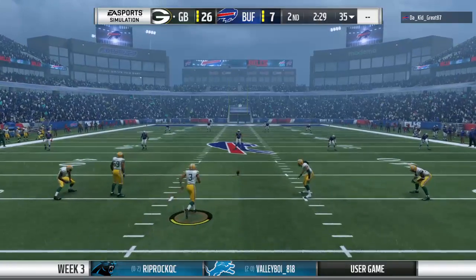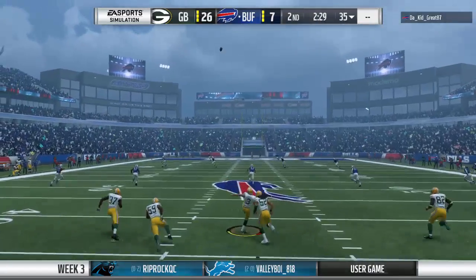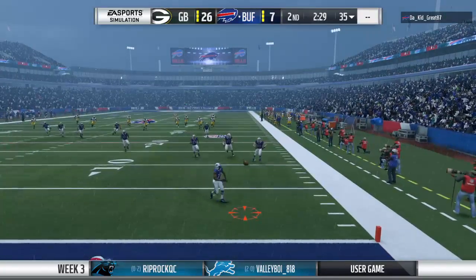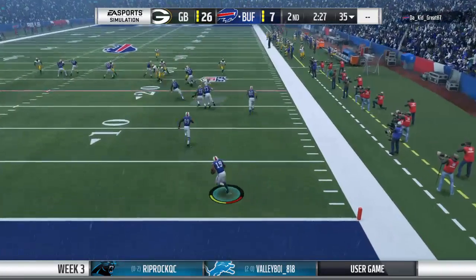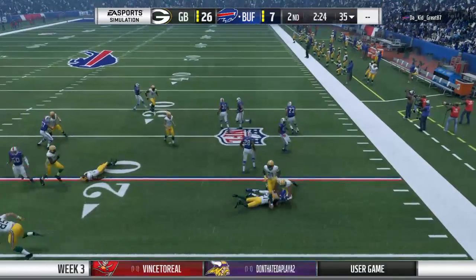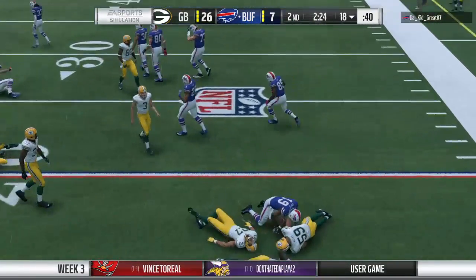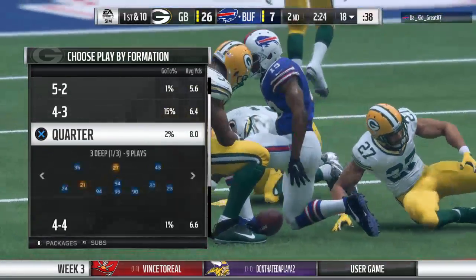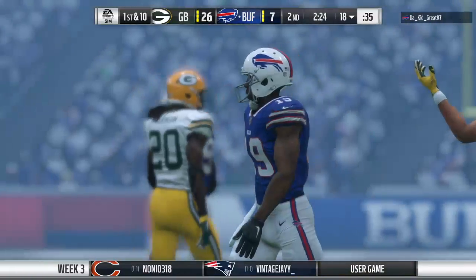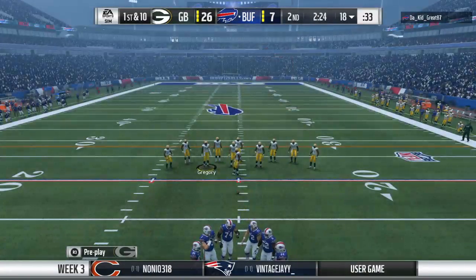So they throw the pick six. They'll get another shot at it now as this one's in the air. On the return, it's Ted Ginn Jr. Here's the Buffalo offense now as they get set to take over here. They are looking to make a bit of a 180. They are sputtering right now.